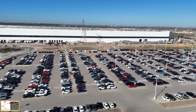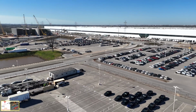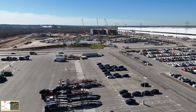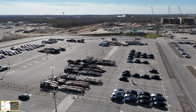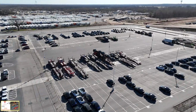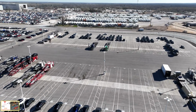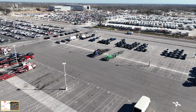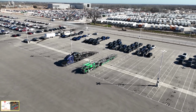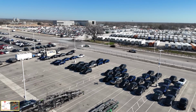As I pull away and we fly over the east parking lot, I wanted to show you how the outbound lot looked today. We see a few Cybertrucks in the middle of the screen next to that trailer. We see just some Model Ys, and this is starting to build back up as production is coming back online. Many trucks are picking up the Model Ys and taking them off-site. And then here amongst these Model Ys are 2 more Cybertrucks, and we also see 3 more next to that white trailer on the left.